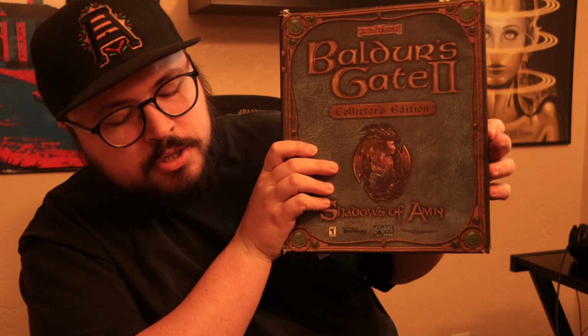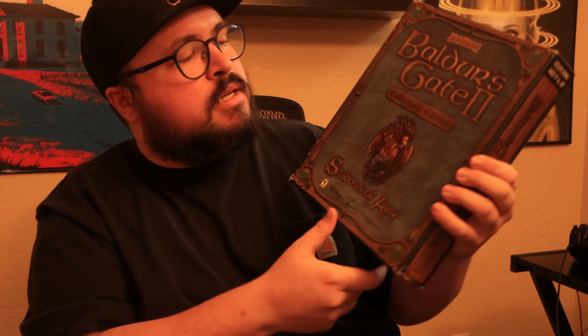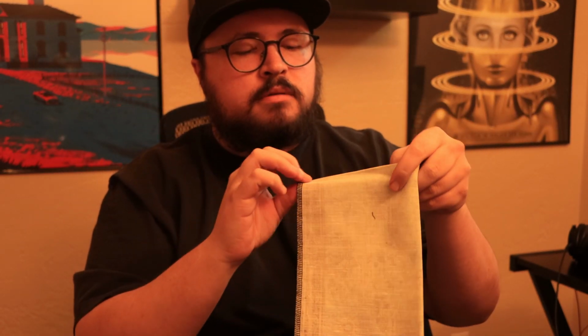And then probably the biggest box out of all is the Baldur's Gate 2 Shadows of Amn, I think I'm pronouncing that correct. Collector's Edition. There's a whole bunch of stuff in here, and I thought this was super cool, especially considering it's still in its original box. Got another cloth map in here for the second game. I've never seen cloth maps for a game before, at least not that I can remember.